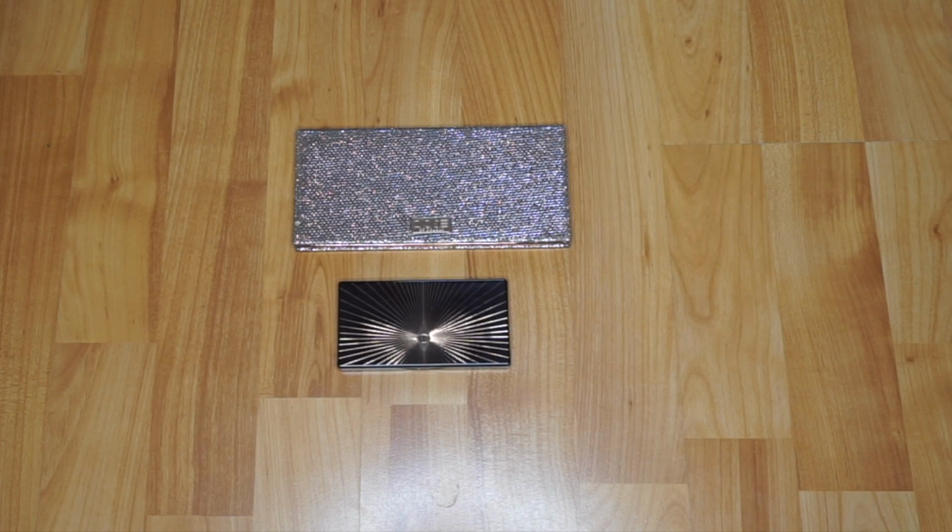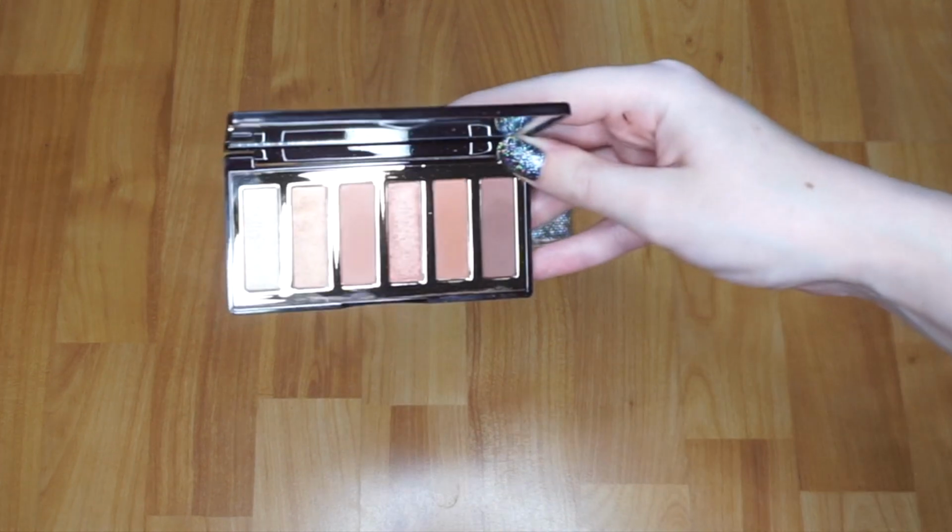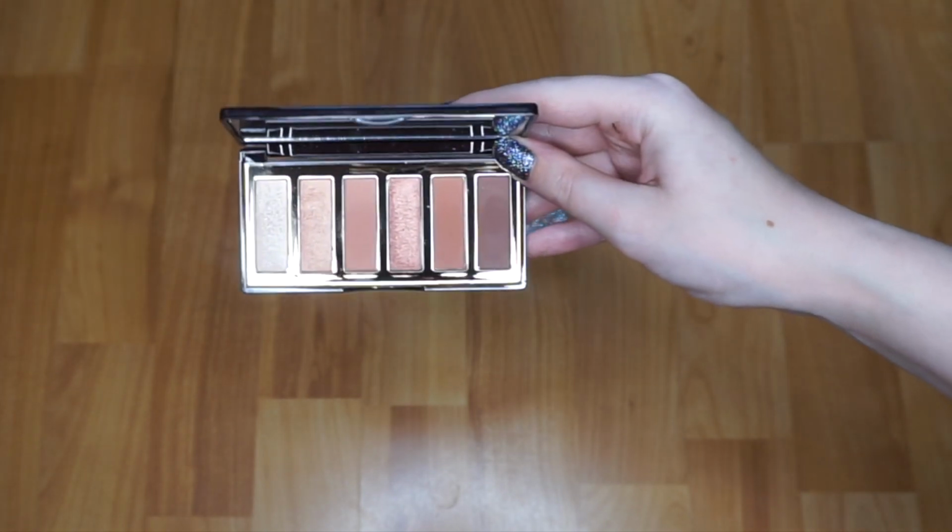So yeah, these are the palettes right here that I'm kind of iffy about. Let's start with the Charlotte Tilbury palette right here. This is the Easy Eye palette for the Charlotte Darling look. I got this as a gift with purchase, and it's such a luxurious palette. The packaging is absolutely stunning, and it's just a nice color story.